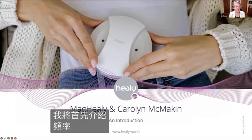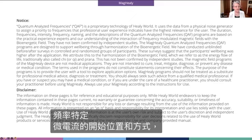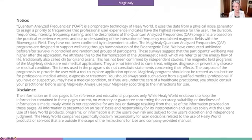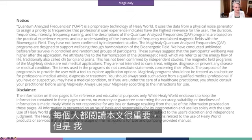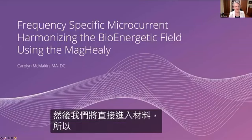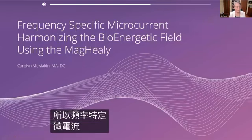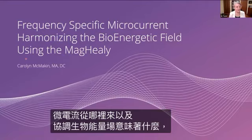Where and how frequency-specific microcurrent got started. It's important that everyone read this, but I'm going to give you some time and then we'll move right into the material. So where did frequency-specific microcurrent come from, and what does harmonizing the bioenergetic field mean?